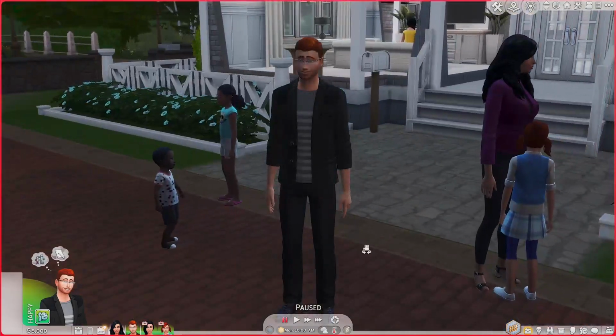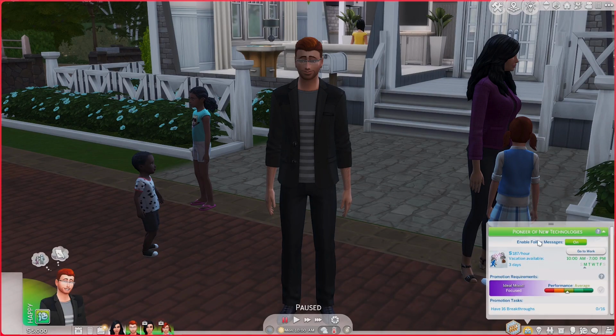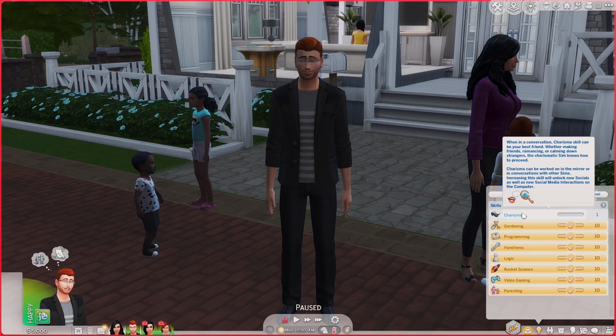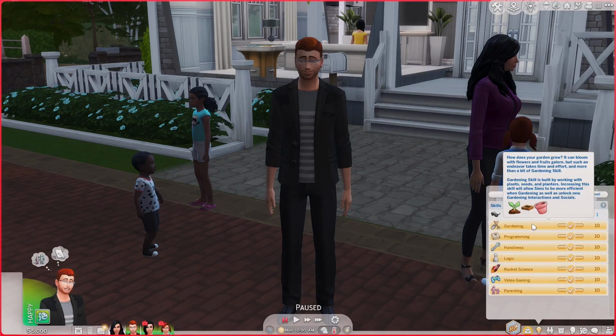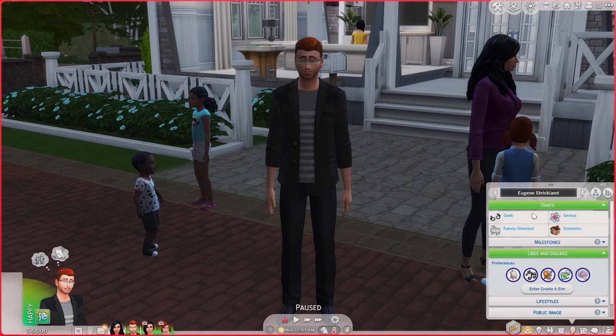Next up is her husband, Eugene. And for his aspiration, he wants a big, happy family. He just wants his daughters, no matter how different they are, to get along. For his career, he is the pioneer of new technologies, which is level 8 in the scientist career. For his skills, he has many. He is level 1 in charisma, and he has reached level 10 or maxed gardening, programming, handiness, logic, rocket science, video gaming, and parenting.